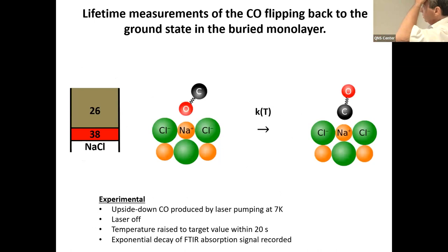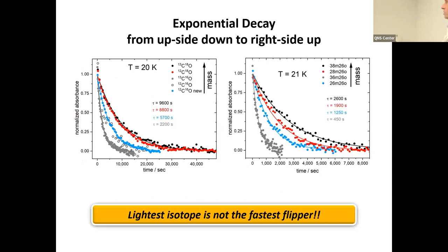So we set about doing similar measurements on this much simpler system, where we put the C13O18 against the sodium chloride and cover it up by C12O16. You'll notice the 2638 notation sort of indicates the isotopes. And we'd pump it for a while until we got this upside down CO molecule. Then we look, as a function of temperature, at how rapidly it comes back down to the ground state. And this is the kind of data that we've got.